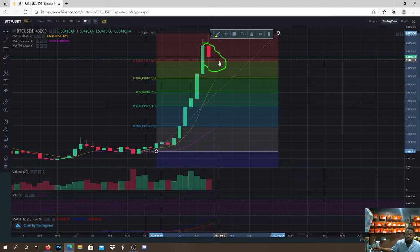And again, if this starts to pull down a little bit closer to the 382 and start closing around this area here, then we're going to look for the 50% or the 618 for that big major correction, and then back up to 80 to 100K in the future.